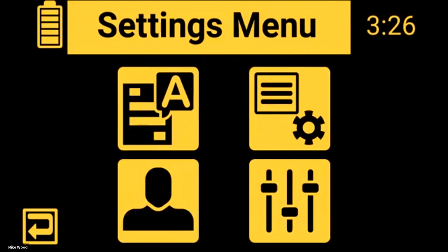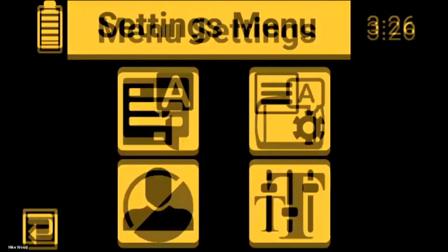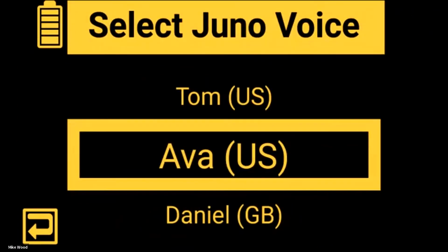I don't want to do the top left one, right? I want to do the right-hand side. And the right-hand side one brings me to my tech settings. And the top right-hand button there brings me to my Juno voice. So this is the voice that it's going to be reading back to you in. And you have a bunch of different options in here.